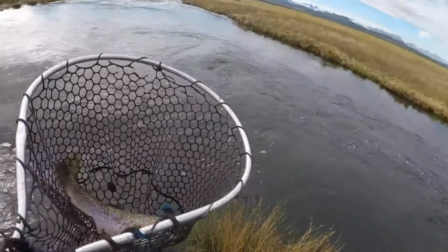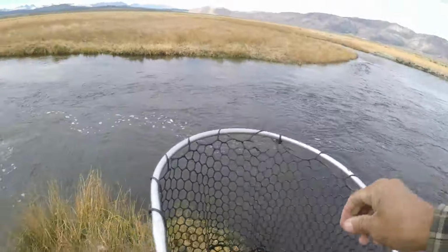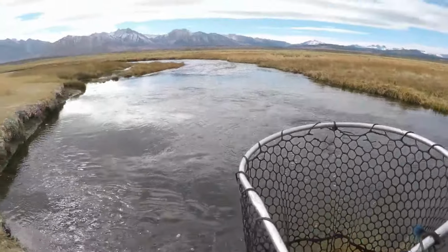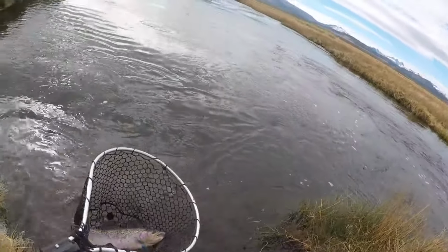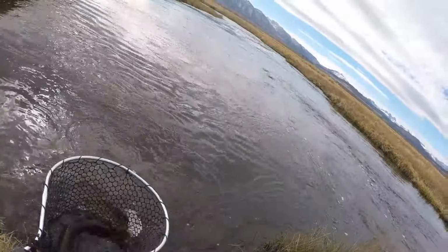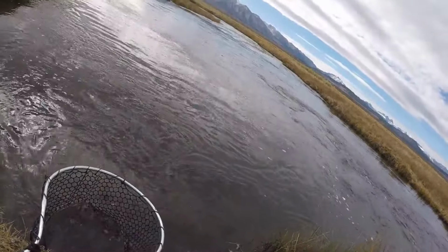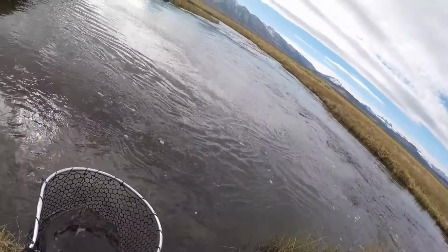This qualifies for the Owens River trifecta. The middle, the lower, and the upper. Not in the same day, but in 48 hours. This is a big rainbow. I'll show you what I was doing to get him, man. I was bouncing this thing on the bottom. It was hardcore. You know, I always say I fish jigs a dozen different ways every time. And this is an example.